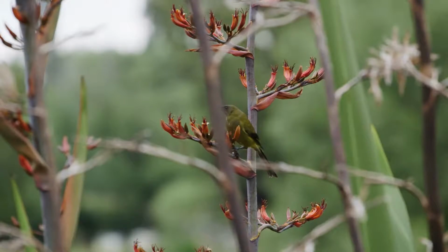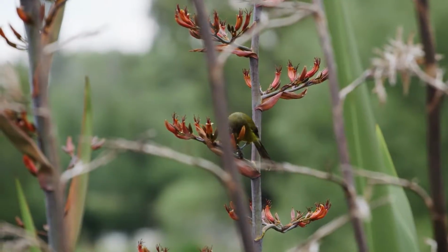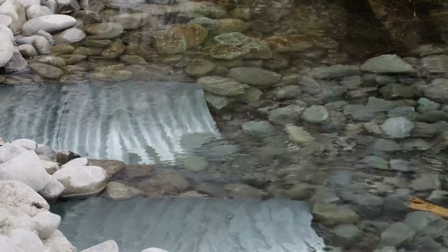Definitely the birds are noticeably a lot more around. The fish, we are monitoring those. We started off monitoring the fish numbers before we did any work on here. So we've been going about 5 years now, 6 years with our monitoring.